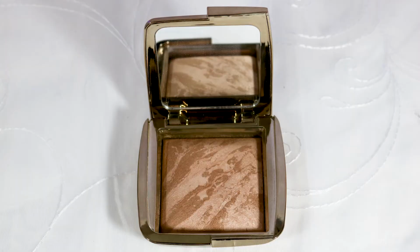Super silky smooth, so good. I only have one bronzer, and surprise, surprise, it's Hourglass again. This is their Ambient Lighting Bronzer in Luminous Bronze Light. This is my absolute favorite bronzer. Like, of all time, this is my favorite.